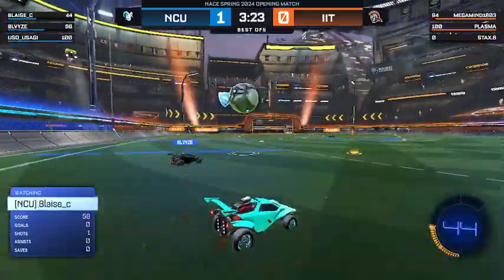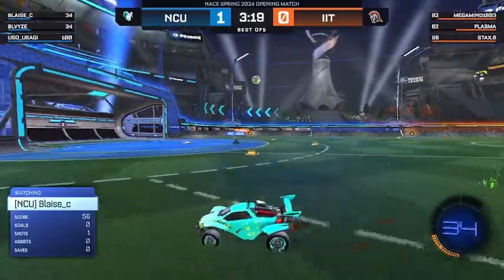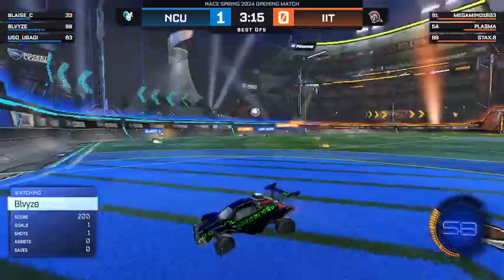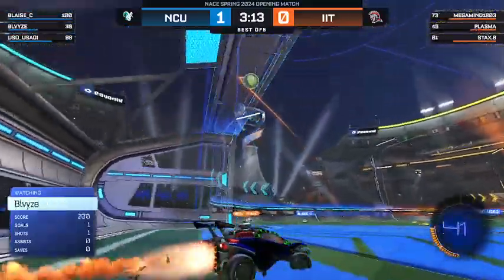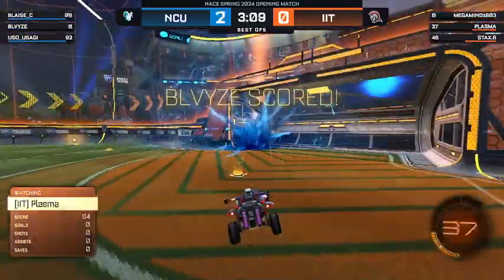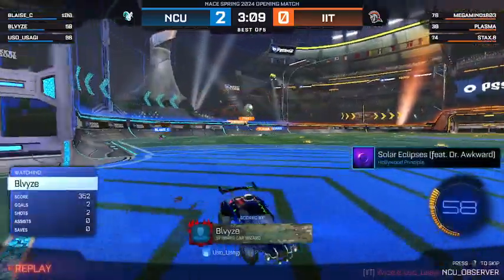Great rotations coming out from both teams here. So far, from what I've seen, it hasn't looked too one-sided. Even though NCU did come out with that first goal, it seems like both teams are rotating very, very well, playing around each other. Oh, but it looks like Blaze is going to actually catch IIT out. A little bit out of position.